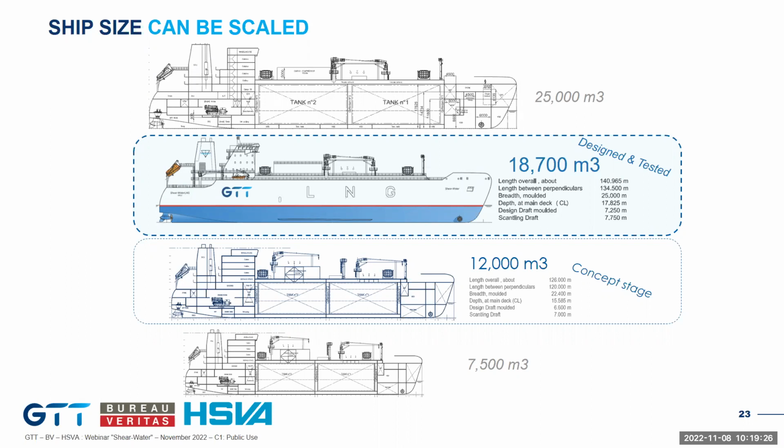However, already today, considerations are ongoing also for larger vessels. And a second question: what about the use of the same principle for other ship types, such as medium-sized bulkers to start with, tankers, container feeder vessels, and some other ships possibly. We all at Bureau Veritas, HSVA, and GTT are very open to further discuss this question with you. And now I hand over to Julien for the part of Bureau Veritas. Julien.